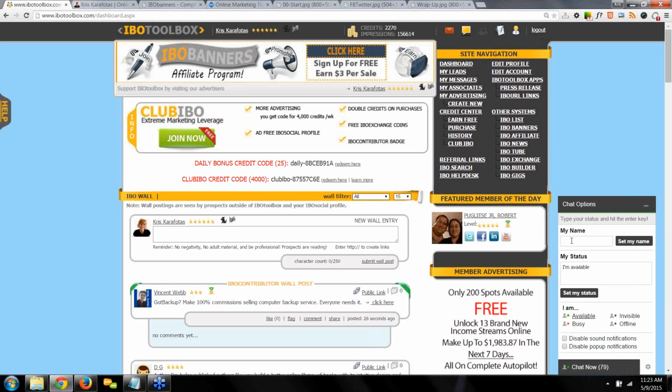Okay, so you can set your name here if you want, disable sound and pop-up notifications. This is what I was talking about. This is cool. So you can get a sound. I've got the sound going and the pop-up notification. So I think that's really way cool.